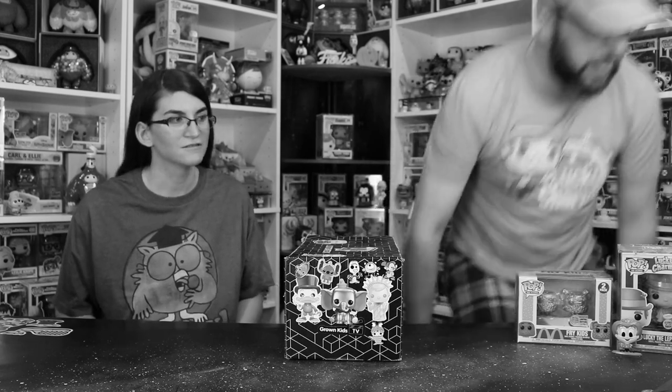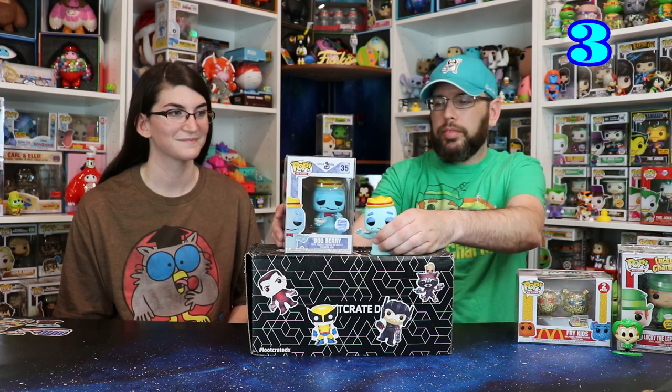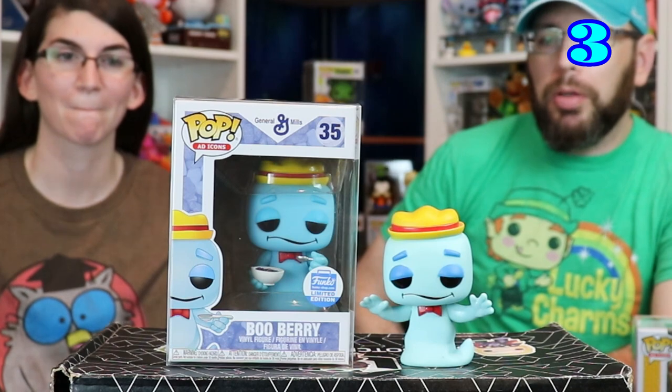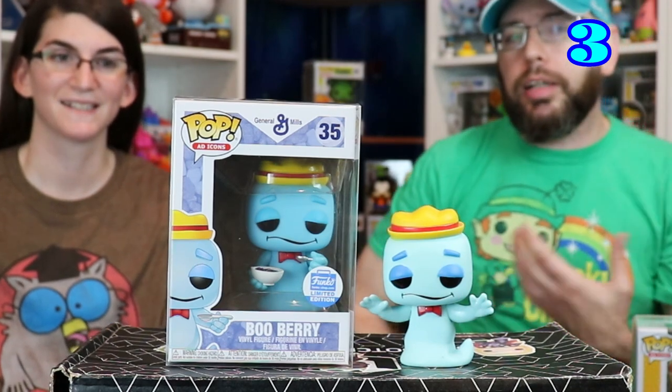Number 3! Rawr! So we've broken into the top 3 of ad icons. Number 3 is... Booberry! Now, one of the reasons we only have 2 Booberries here is because he's not only one of our favorites, he's a lot of people's favorites.